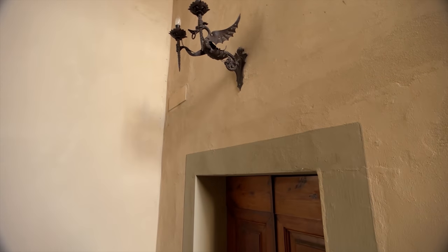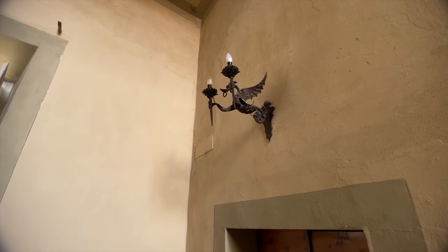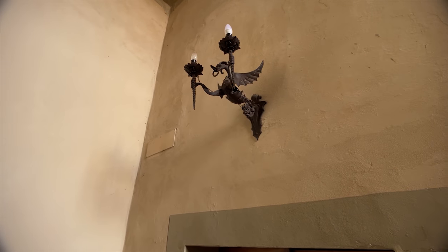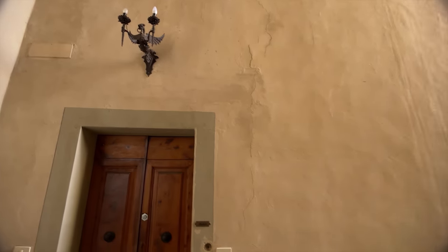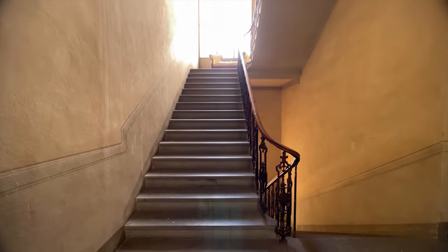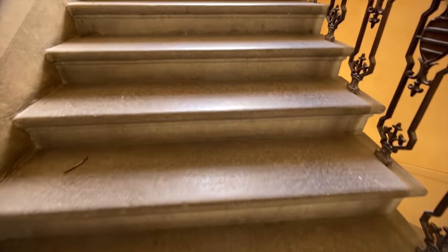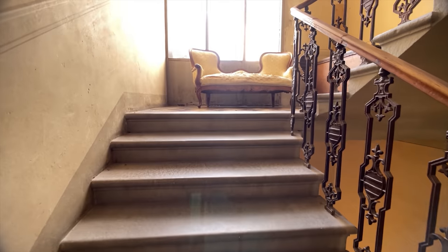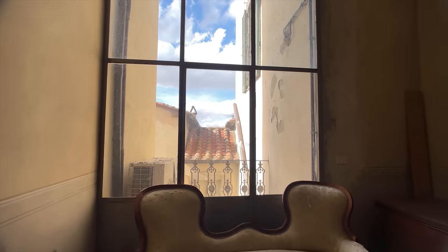Look at that for a lamp. What is that? Is that a griffin? Is it a dragon? I don't know, but I want it. Now, pulling around, and I'm just going to show you this. What a fantastic window.